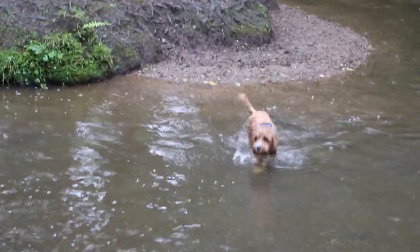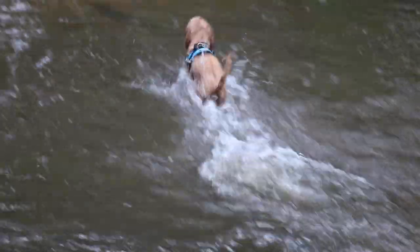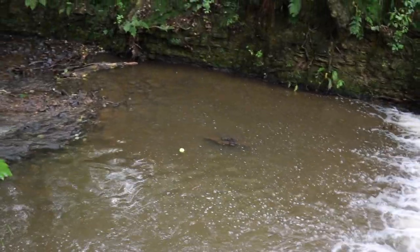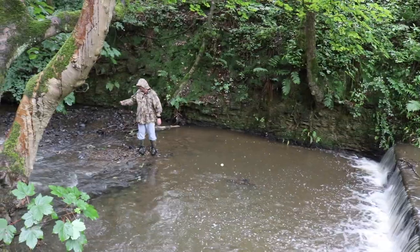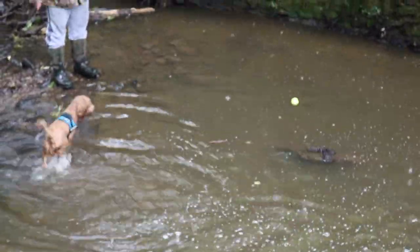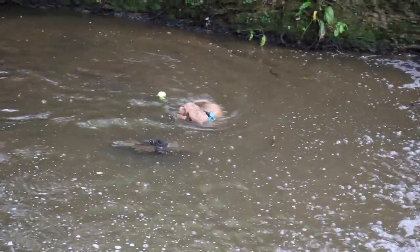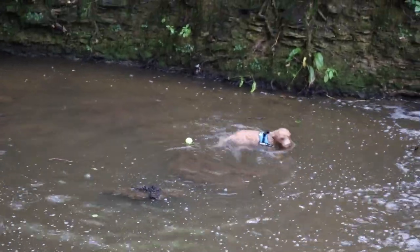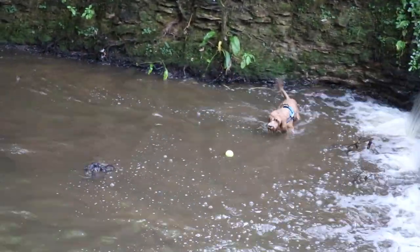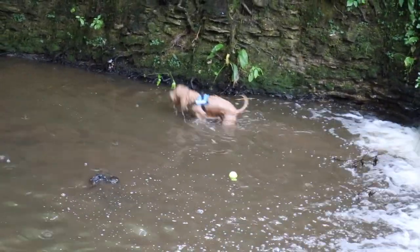I don't know what Bailey's up to now. Oh, he's coming back over. Go, Mum. I love the way he hops through the water. So Dad's trying to get Bailey to go in for it. He just ignores it. So he just wants my dad to throw more sticks and he won't bring back his own ball. Bailey, go on! He's literally trying to pick up anything else.